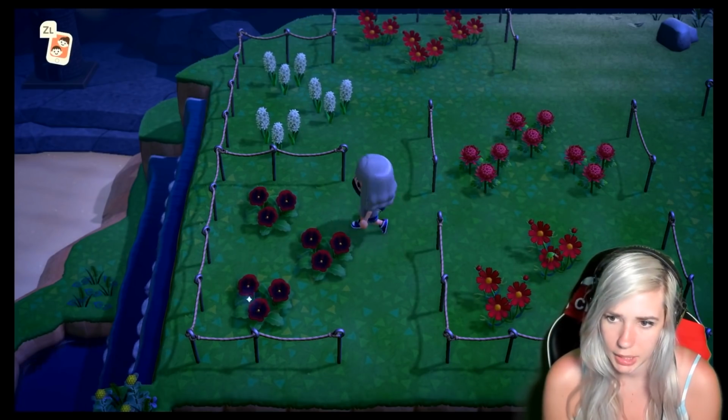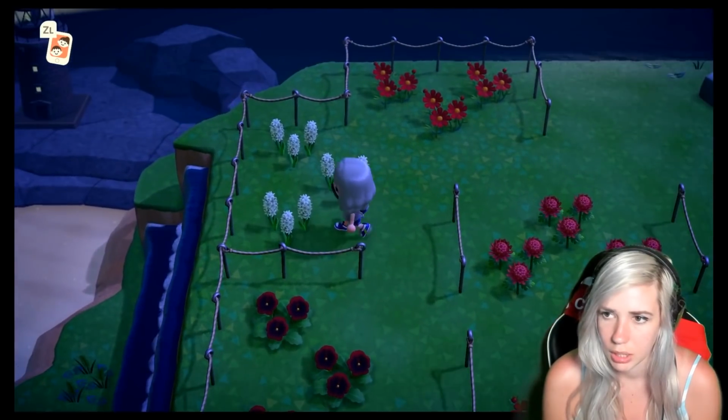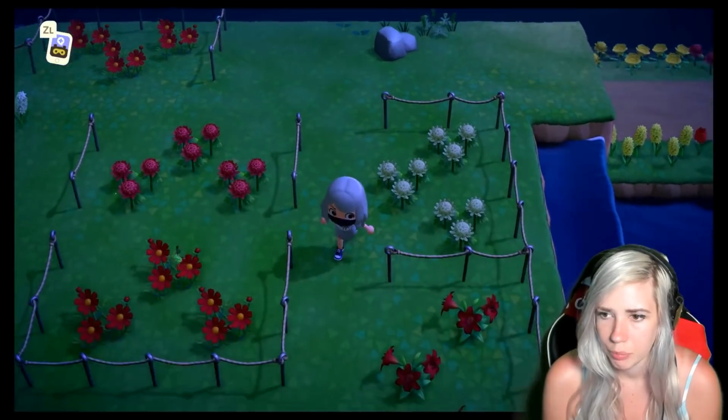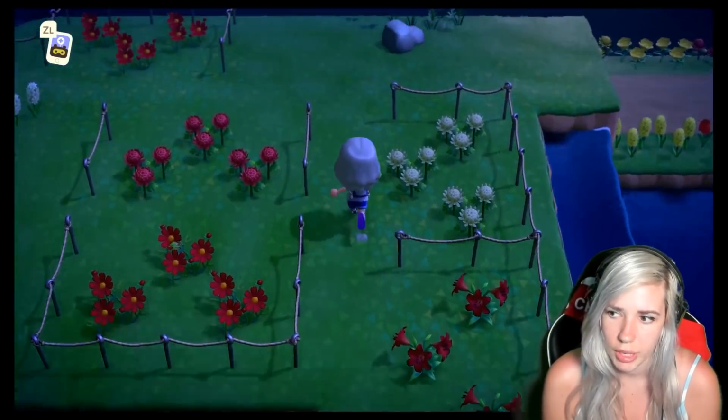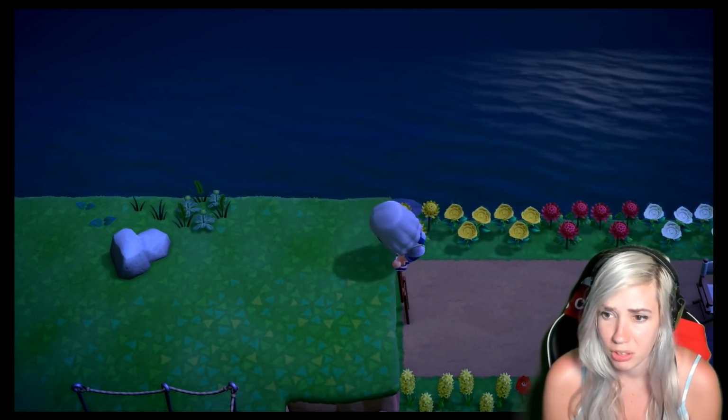Yeah, so I'm trying to grow black here because I need more of those for the graveyard. I'm trying to go blue here, black for those two. Still haven't made that work. I hope I'm right on that. So, yeah, just trying to grow some flowers. And I think that's the whole island. I think that's it. It's very full.